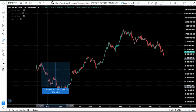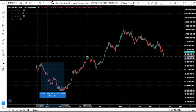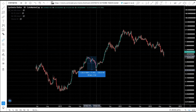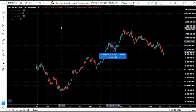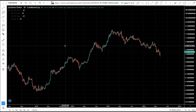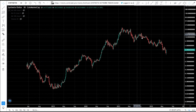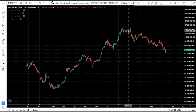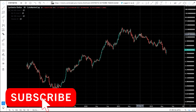The first dump it had here was a 95% dump, and it recovered during the bull run. The next dump it had here was how many percent? 78%. This was just a minor dump. Think about it, 78% a minor dump. The dump it had here was 68%. So when the market is pumping, Synthetix actually pumps too, but when the market is dumping, we can see that Synthetix actually dumps. When the market was still pumping in March, April, and May, Synthetix was just flat. When the market dumped, it dumped with the market. The market recovered here.